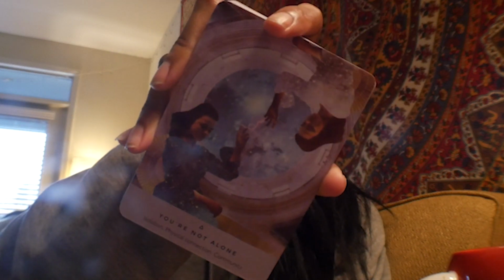So this one, if you pull this card, you're being called to surrender to your deepest truth and share it with potency. So the second one is the call of the soul. So this one says, you're not alone.